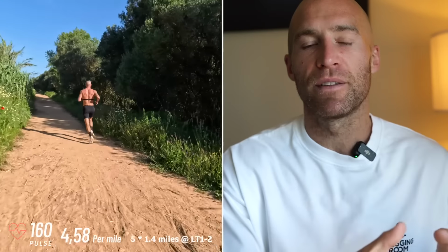I knew today, 5 times 1.4 miles, I'm going to be running in that lovely effort, that lovely rhythm, that lovely feel. But I also know that I'm not going to beat my body up with that, 7 days to go to the London Marathon. And that's so important. Maximum benefits, minimal cost on the body.